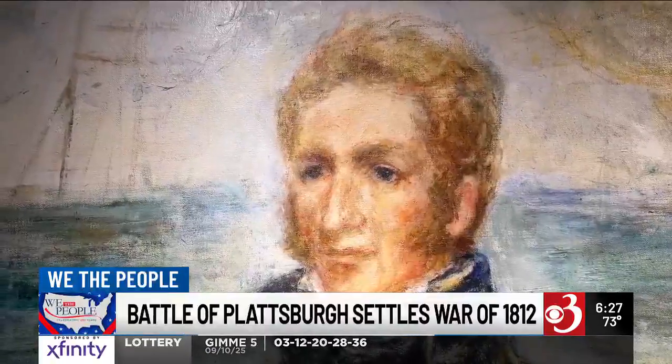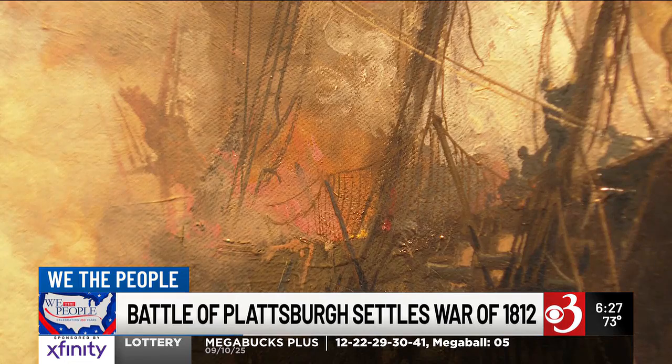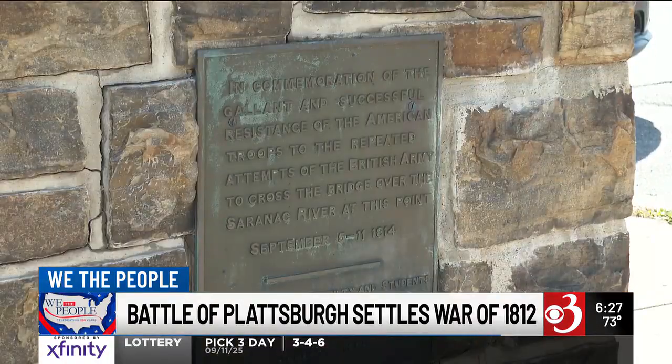Despite being cornered, McDonough made headway on the lake, killing Downey within the first 15 minutes of the naval engagement and leaving British forces scrambling. The British general believed that his 10,000 troops were surrounded, so he issued an immediate order to retreat. Everything was over in 6 hours. The British retreat, handing the United States a victory that would lead to the Treaty of Ghent, ending the War of 1812.